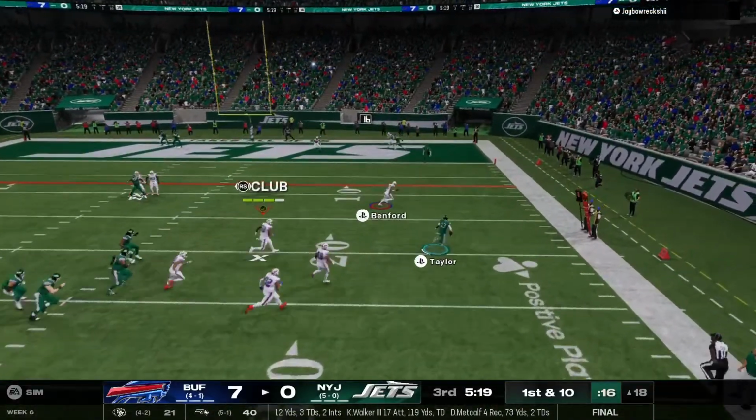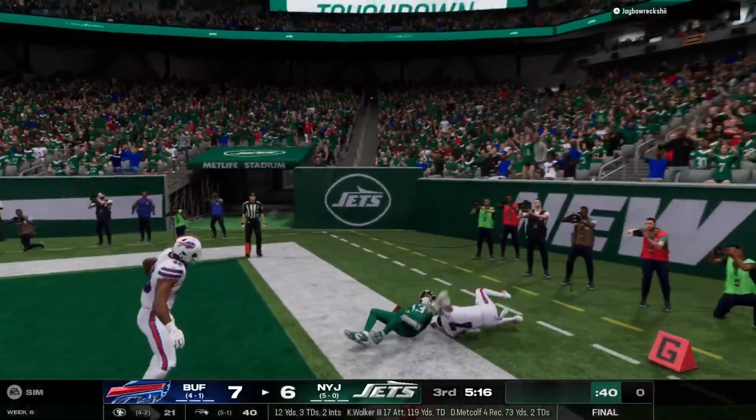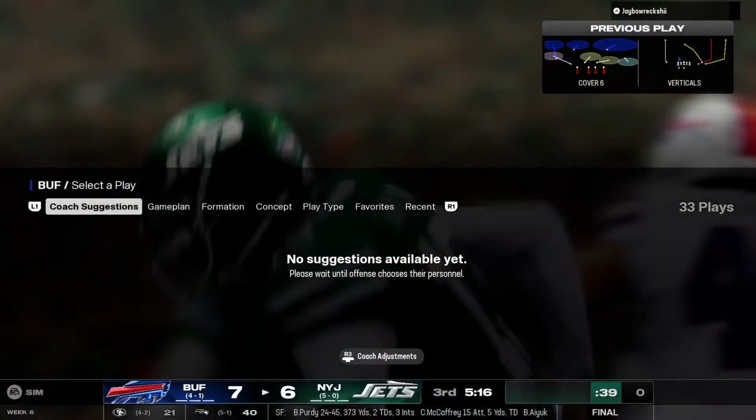Buys time, rolling right. He's going to keep it this time. And he scores. It's a New York touchdown. The Jets cut into the lead coming out of halftime. Wow, great work there by the quarterback.